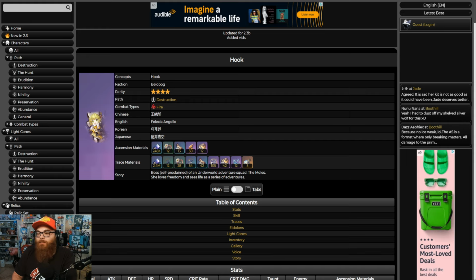Now, the problem also is, what if we just started on this banner and Hook's right there and we don't have an AoE damager? That's perfectly fine, but there's going to be plenty of chances to get better AoE damagers in general other than Hook. There's 4-stars that are better at AoE damage than Hook. But Hook is still decent.